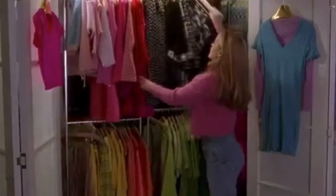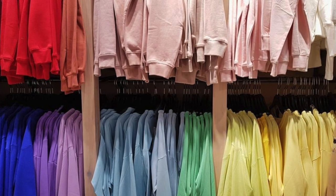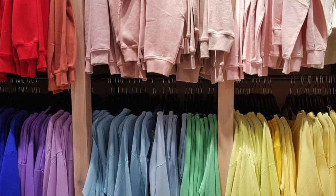So my fourth tip in making your closet look more organized is color coordination. Some people probably would not be able to keep this up and I get it. It takes a lot of intentionality to keep your stuff color coordinated, but I promise you it makes such a big difference to have things of the same color, or at least a color range in the same sections.